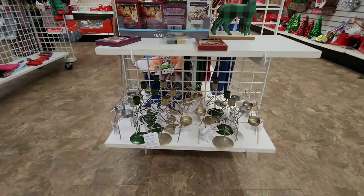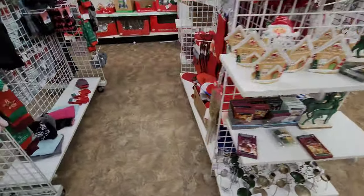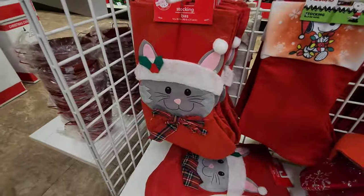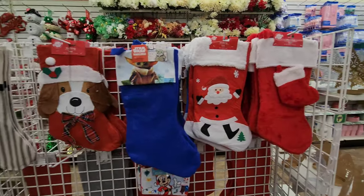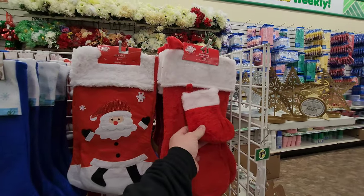And the actual Christmas trees and the deer ones. That's cool. What else do we have? Oh, more stockings. Look at the cat. The happy little cat. I got a happy dog, too. Now look at this one. You get a big stocking and a little one, too.